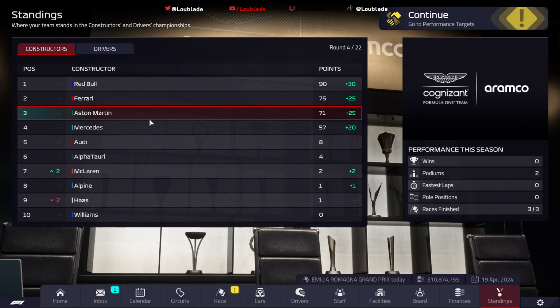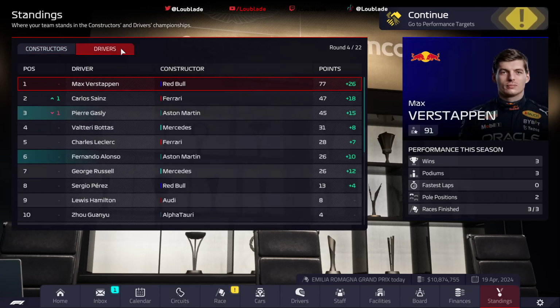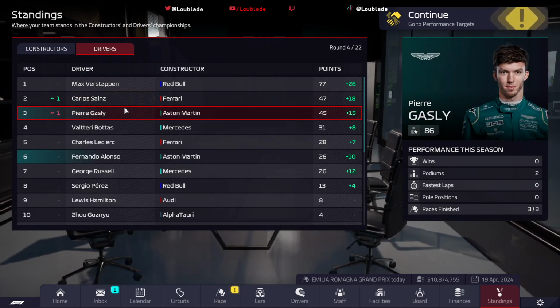Well, constructors-wise, we are in P3. We did drop a position to Ferrari, Red Bull on 90 points at the moment. Driver standings-wise, no surprise to see Max Verstappen at the top. Carlos Sainz in P2, but Pierre Gasly is in a title fight early doors. There's not too much difference between us.